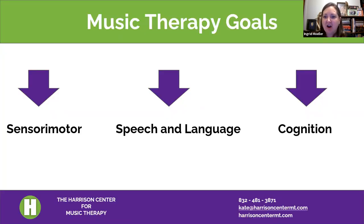So our goals get divided into these three different goal domains, basically.